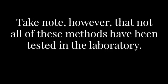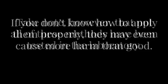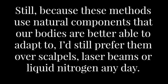Natural mole removal methods. Take note, however, that not all of these methods have been tested in the laboratory. If you don't know how to apply them properly, they may even cause more harm than good. Still, because these methods use natural components that our bodies are better able to adapt to, I'd still prefer them over scalpels, laser beams or liquid nitrogen any day.